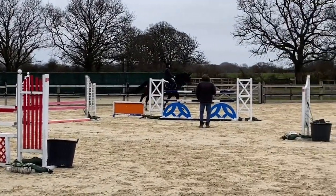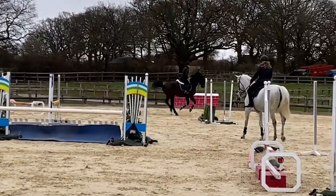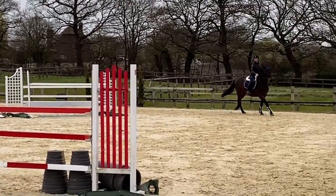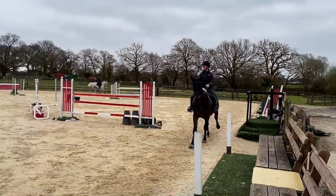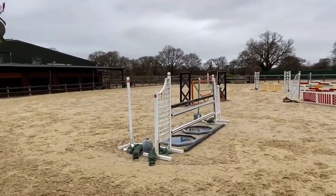So we are now on to day three of training at Ashbourne, and in today's lesson it was our first time out in the outdoor, and it was still fairly windy. From the previous day, Buddy had me off, so I was a little bit cautious, but actually he was foot perfect, so that was really nice.